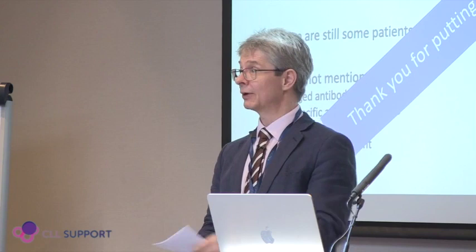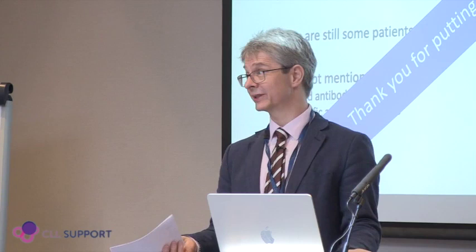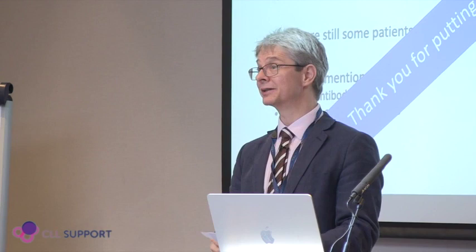If you have mutated IGHV, you had venetoclax, you're in remission, and then you relapse with unmutated, you've got a new CLL. You've been unlucky, and you've got CLL for a second time, which can very rarely happen, but basically it's a fix.